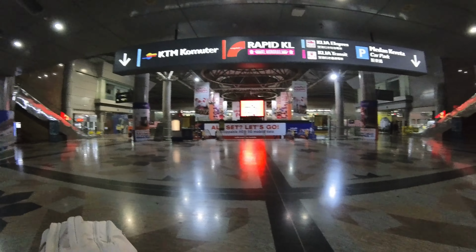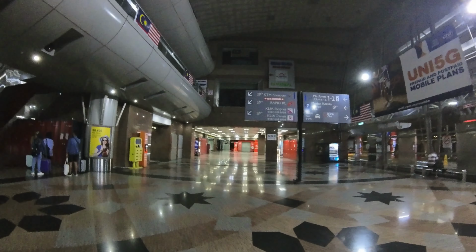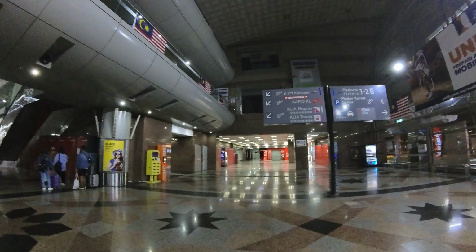So here's the main entrance of KL Central Station. Ekspress. I hope the KLIA Ekspress is open.